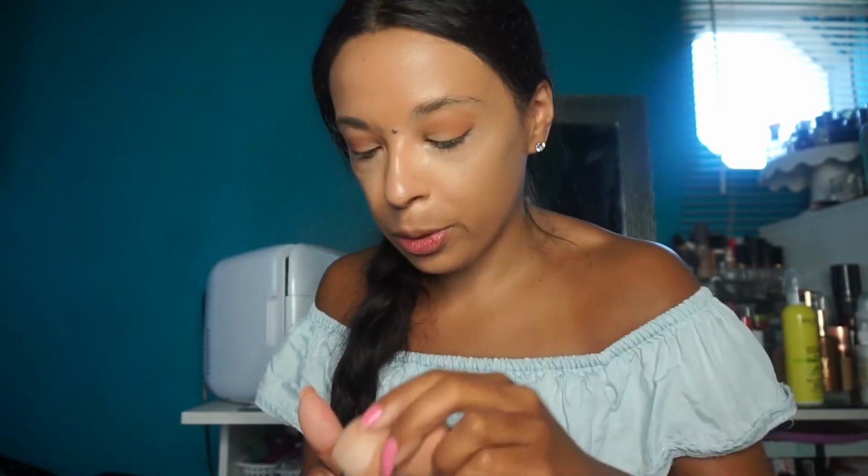I do have to set my under eyes because I know that's not something you do in a simple eye look, but I really need to because I gotta hide these dark circles. So now my camera cut out. So anyway, I powdered my under eyes.